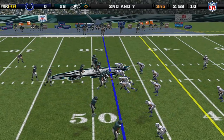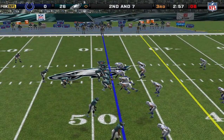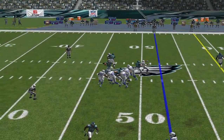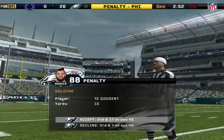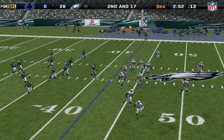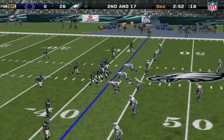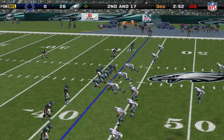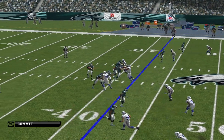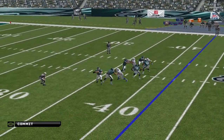Pressure coming. Gets rid of it. Holding. And the call does go against the offense, so they'll get pushed back 10 yards. Some of these guys wear jerseys 2 sizes too small, or they tape them to their pads to prevent that kind of thing. The Eagles line up in a 5-receiver set this time.